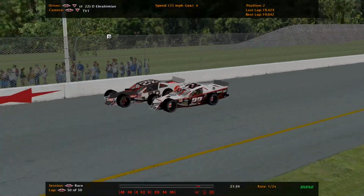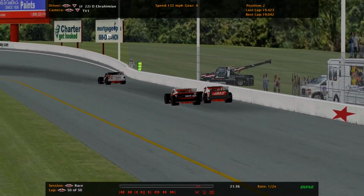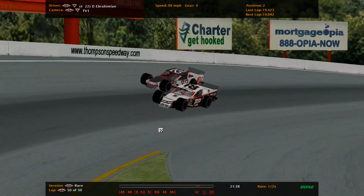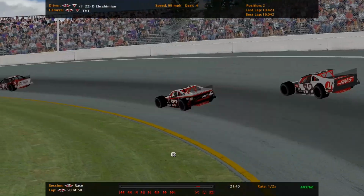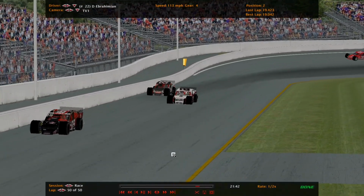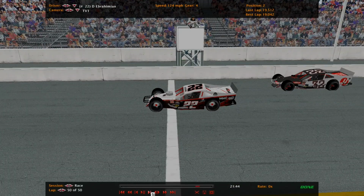But probably maybe possible on short tracks. Still some air to it, but not much. But he pushed his way through. Either that or Alexander Rowe saw him coming, he gave him some room, hoping he can beat him on the outside. But when he cleared him off the corner, just a little bit over a full car length, he beats him to the line.